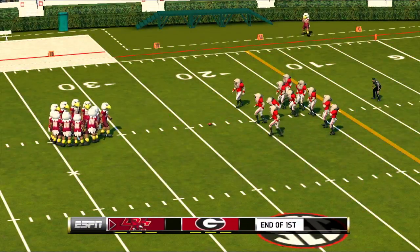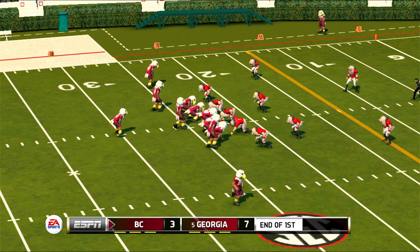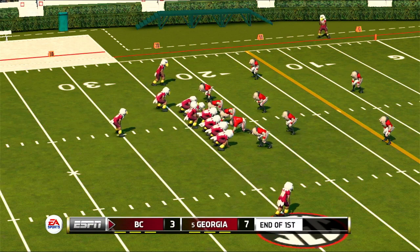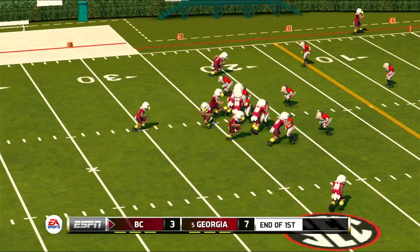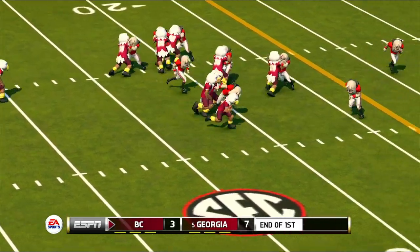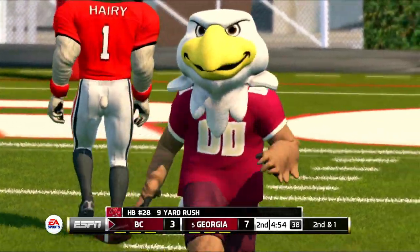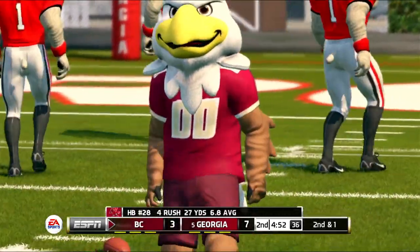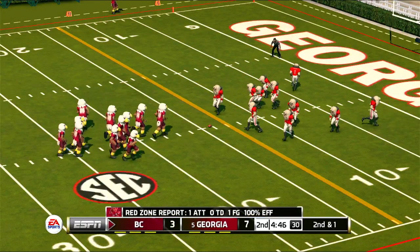Welcome back here. We resume action now here in the second quarter. Three down. Hey, check Mike. Red 18. Brought down right around the 14-yard line. It's second down now. They're just a few feet away from that first down marker.